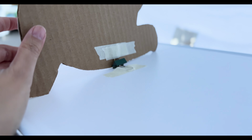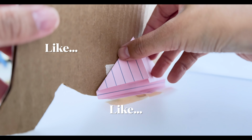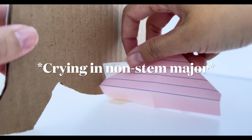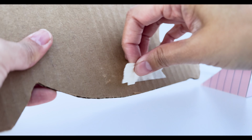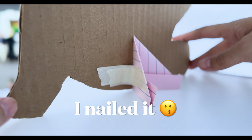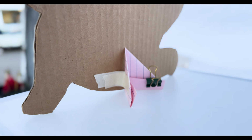Okay, she keeps falling down. This is not working. So I'm in the middle of trying to construct a new stand. So maybe it needs to be like this way. Okay, I know. Okay, like this, and then I'll tape it down. I'll just add this binder clip for like weight so she don't blow away.